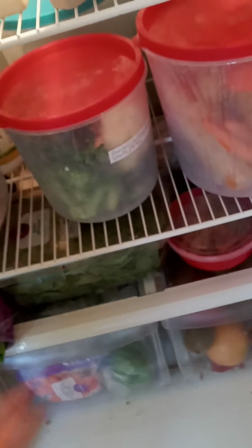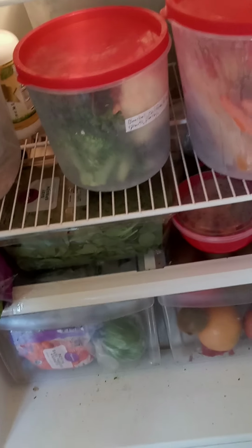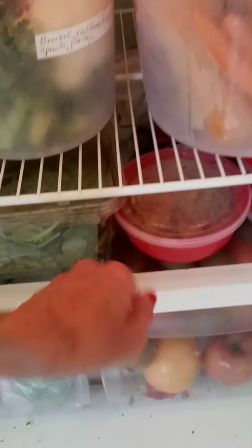This one's like the extra fruit. So if I get pineapple or melons or watermelons, things like that, I'll keep it out here, but when it's time to eat it, I'll chop it up and put it in a Tupperware, so I don't put things like that in there. Got my celery and spinach. Back there is my kale, and that's some leftovers, some cherry tomatoes.